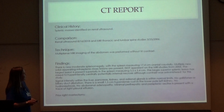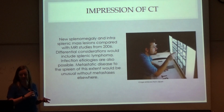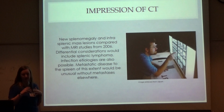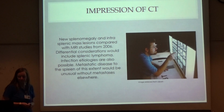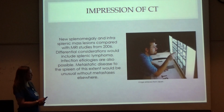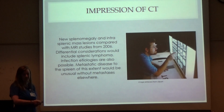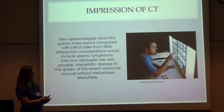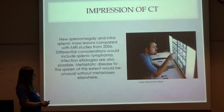So here's the report, and his impression, or hers, was that there was new splenomegaly. So she had a CT back in 2006 that they found was normal. There was new splenomegaly since then, and the intrasplenic mass lesions were compared with this previous study. I keep saying he, they suggested that it could be splenic lymphoma or an infectious etiology. They stated that metastatic disease may not be it, because they said that it's unusual for it to start in the spleen. And they didn't see it anywhere else, so they said it most likely was not.